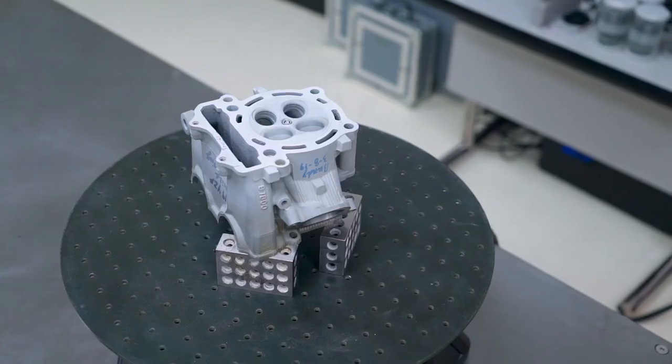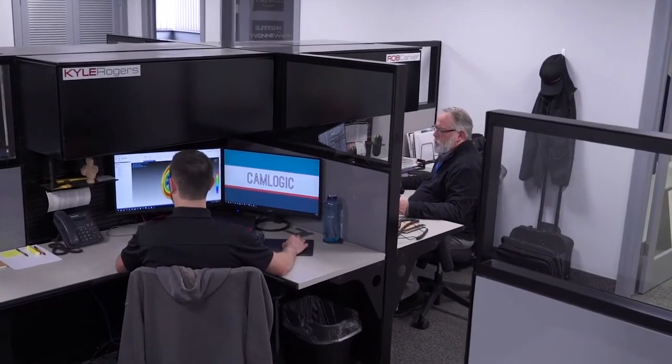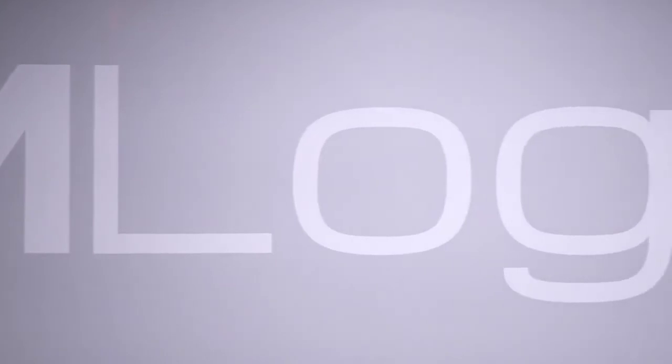I want to make sure that everyone feels like they have the opportunity to have an input. They have the opportunity to make a difference. And if everyone's doing what they can do to make a difference, then we as an organization are going to make a difference. I'm proud of what we're doing. I want everyone else to be proud of what they're doing as well.